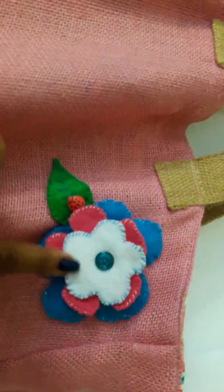Anyway, I put this little applique on here with a ladybug and stuff, and it wasn't lined, so I just went ahead and lined the inside of it. Sometimes I look at things and think, maybe it would be better if I had lining in it, or something like that, and then I kind of make it more personalized.